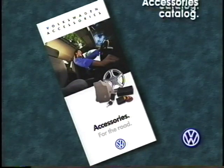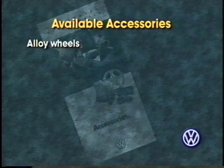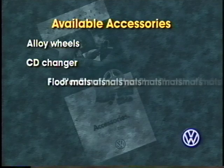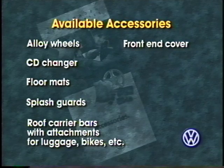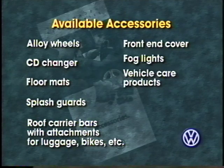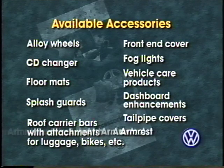And if you want to personalize your car, your dealer has available a wide selection of parts and accessories, including alloy wheels, CD changer, floor mats, splash guards, roof carrier bars and attachments for luggage, bikes, or skis, front end cover, fog lights, vehicle care products, dashboard enhancements, tailpipe covers, and armrest.